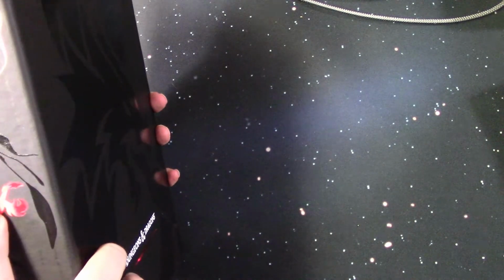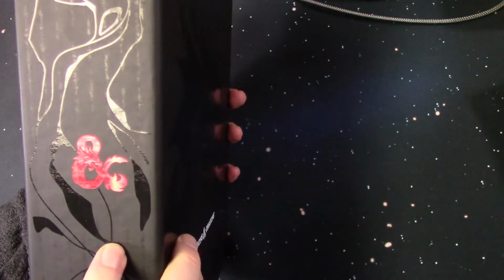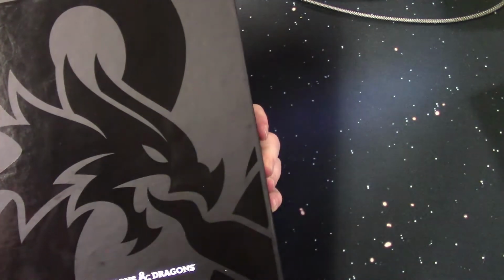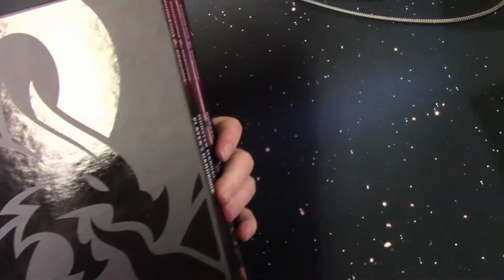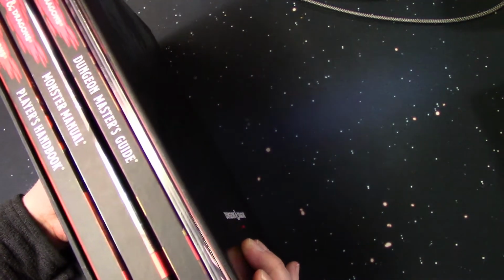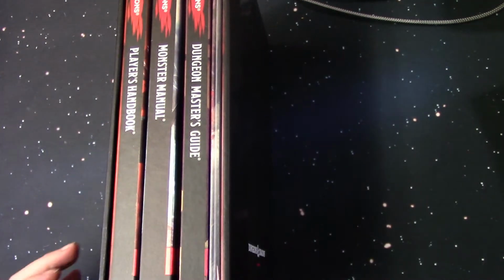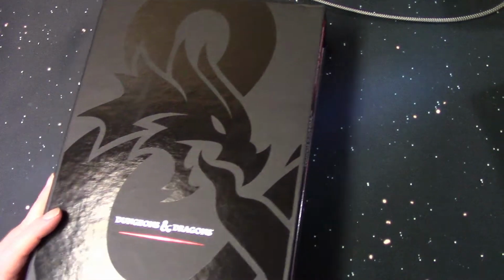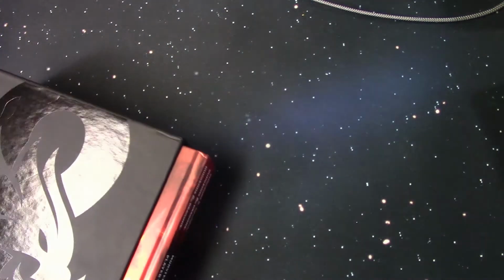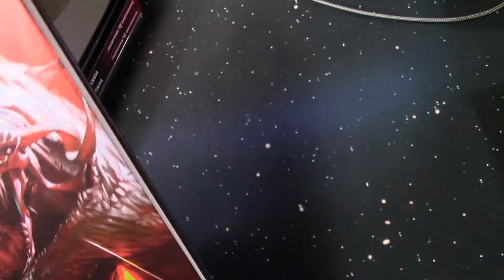That's cool. That little red metallic reflective D&D logo. I like the black on black with the shiny black dragon. It's really cool. It's just a really cool looking box. Hopefully I can keep it long enough to not let it get ruined or anything like that. Let's see here if we can get, it's kind of big. We'll slide these books out one at a time, if I can. There we go. Get out. There we go.